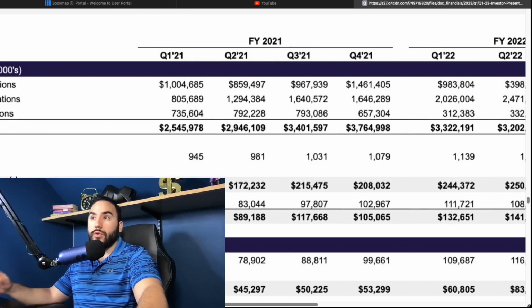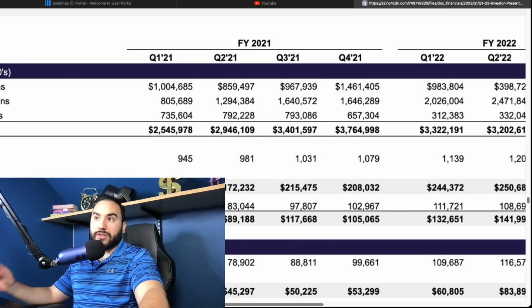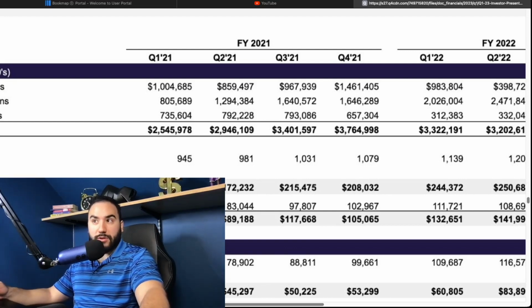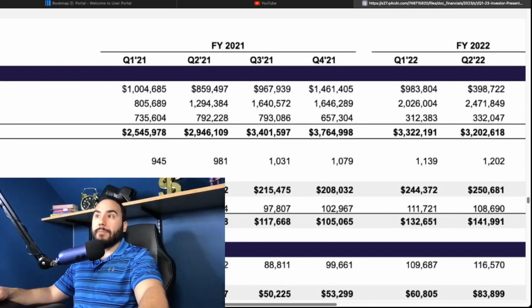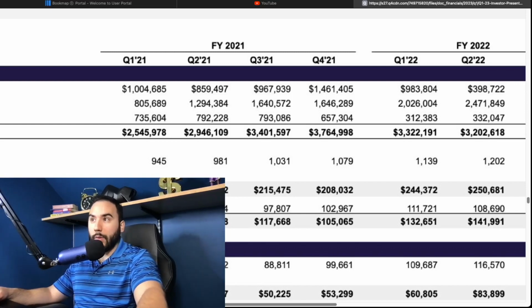Then by Q2 2021, a quarter later, look at that massive spike from $800 million to now $1.3 billion, guys. In just a quarter, that spiked by over 50%. That is a massive move. Then by Q3 2021, it popped even more. Not as much as from Q1 to Q2, but it popped from 1.3 billion roughly to now over 1.6 billion dollars in personal loan origination.